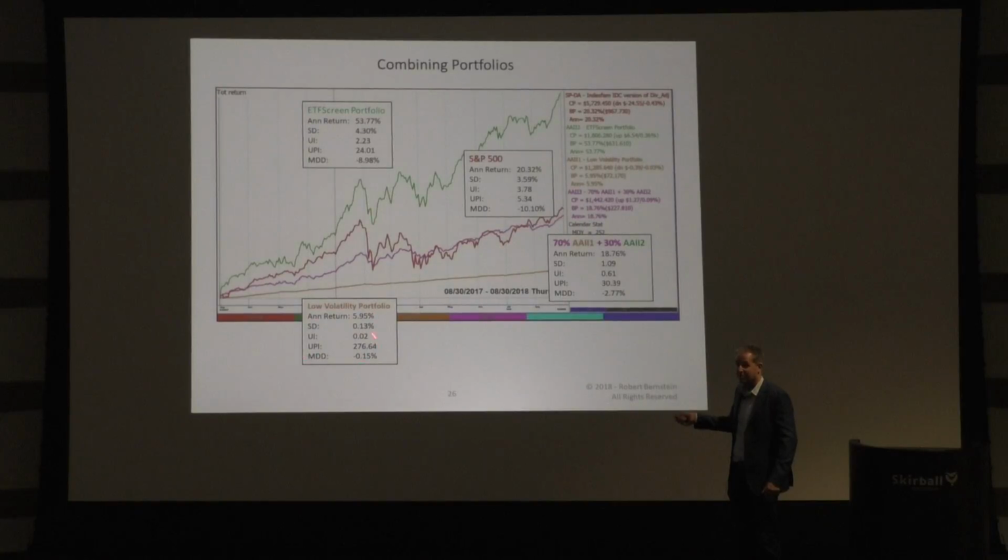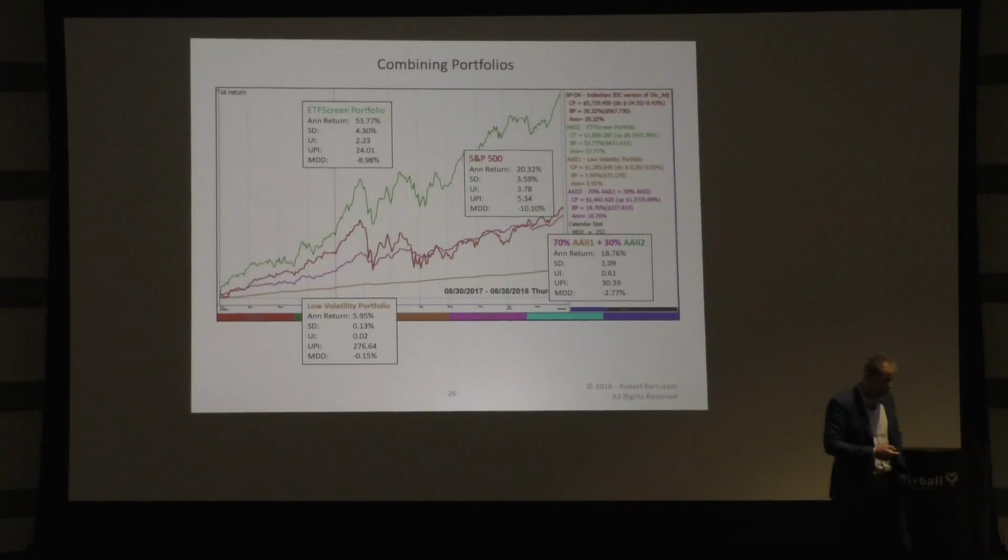I'm really not concerned about this piece. It's when you get into some of the more volatile ETFs that you want to pay a little more attention on a daily basis or weekly basis, depending on your approach. Yes? You have to be very active in managing a portfolio like this.